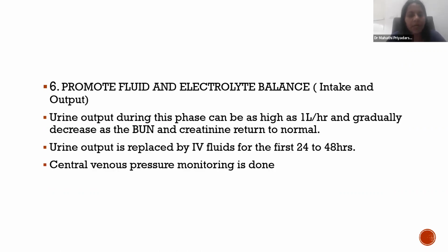And most important is fluid and electrolyte balance. So strict intake and output charting should be done. Urine output during the immediate postoperative period can be as high as 1 liter per hour, and it gradually decreases as the blood urea nitrogen and creatinine return to normal. So once the graft kidney receives its blood supply, the patient starts pouring urine. So urine output, when it is a high volume, like 1 liter per hour, should be replaced by IV fluids in the first 24 to 48 hours, because initially the patient will be nil per oral till the bowel function starts.